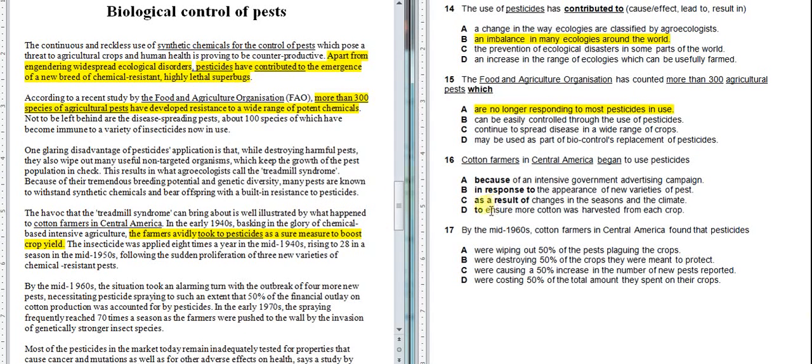So it looks like this might be the best answer, in order to. Well, tricky though. Boost crop yield. Let's see if we can find that idea here. Intensive government campaign? No. Appearance of new varieties of pest? No. Changes in the season and the climate? No. Ensure more cotton was harvested from each crop. Bingo. So D is going to be our correct answer.